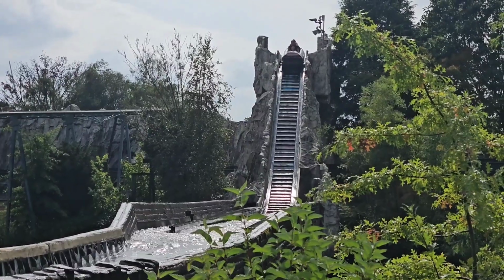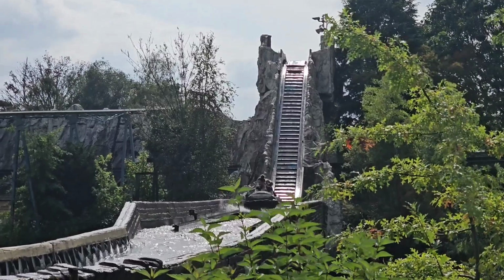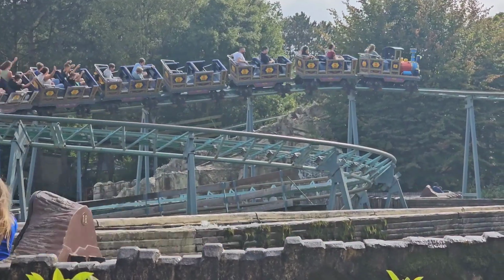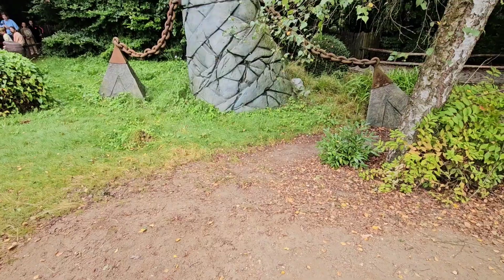There is this original combo of a power coaster by Mack with a log flume. They are all together in the same land. I think I've seen it somewhere else already. And then, apart from the spiral potato, there are lots of other attractions. Let's have a look.